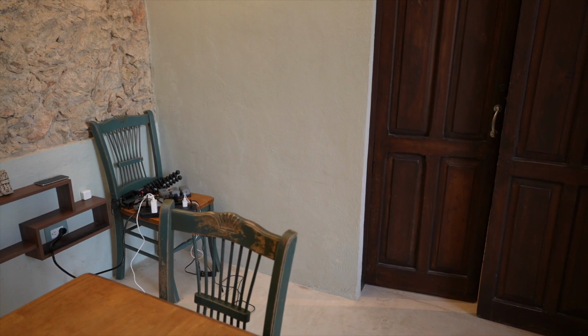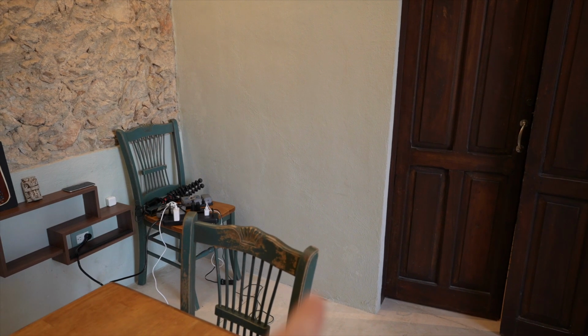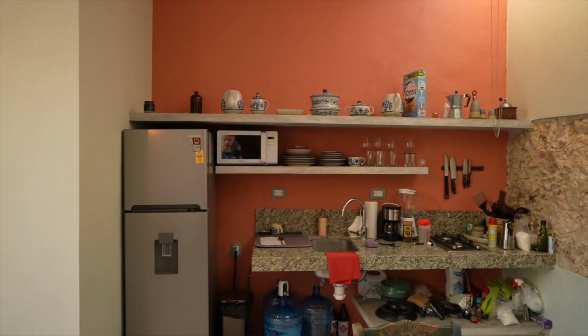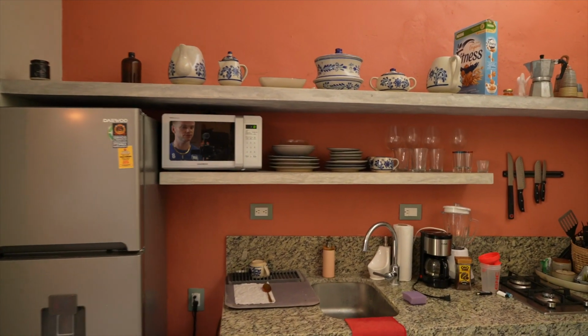This area right here kind of brings back some post-traumatic stress because I was sitting right there when I got my termination from Amazon. But it's all good. We keep it moving.